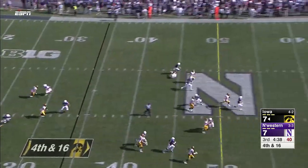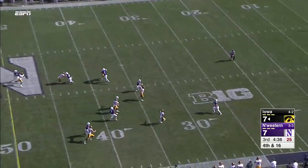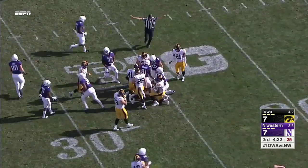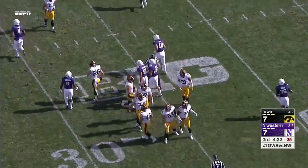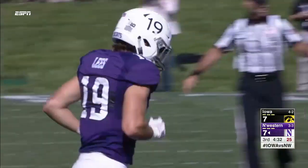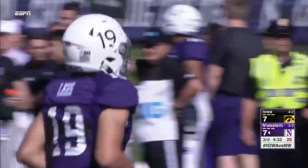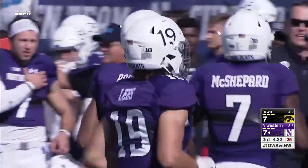One of the top young linebackers in the country, Paddy Fisher, leaps, waits for this one, and puts it on the turf. Lee's got back on it, and so Northwestern dodges danger. A 41-yard punt and hearts in throats here in Evanston.